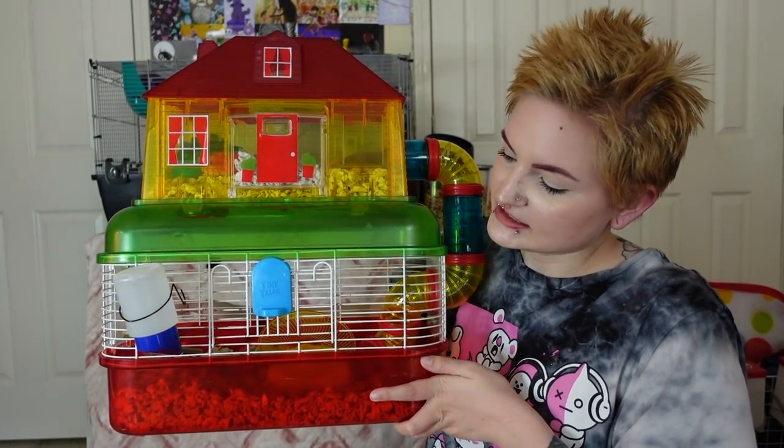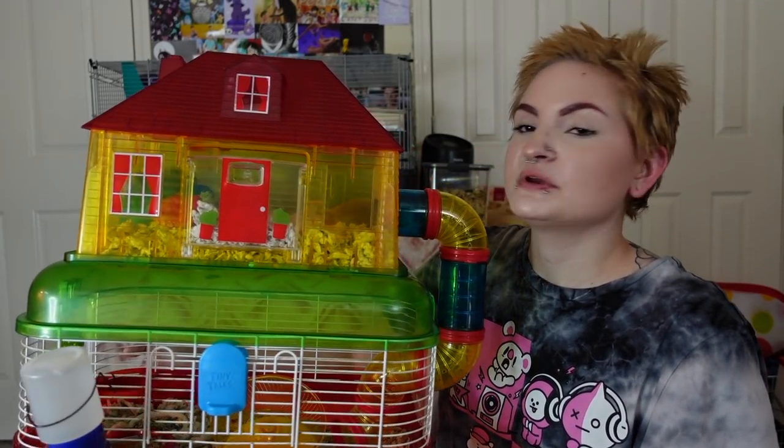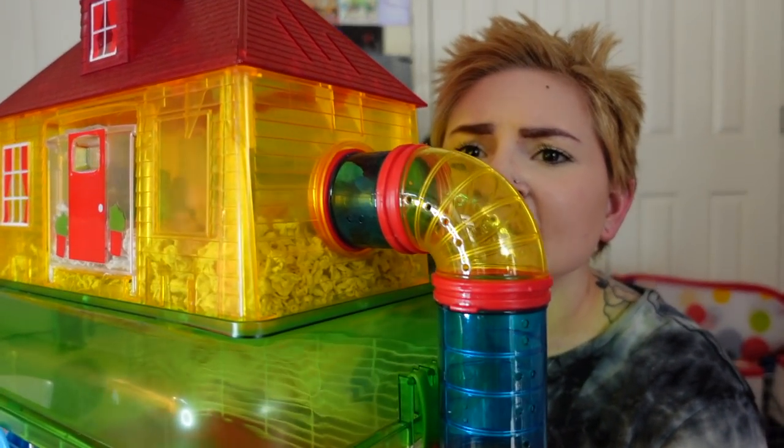He is in a Tiny Tails home. As you can see, he has a little water bottle. Yeah, he has a little wheel, some tubing, some hides. He's at the top up here. He's in the little tube. I don't know if you can see him, but he's a vibey little guy. He was riding in the car, just eating his food. He was being so cute.